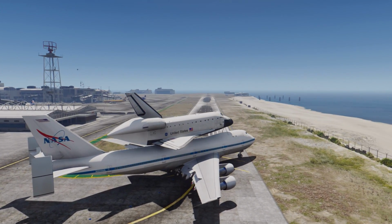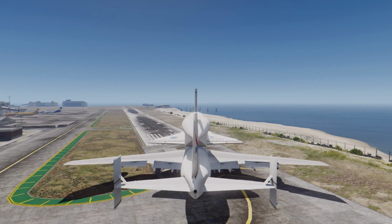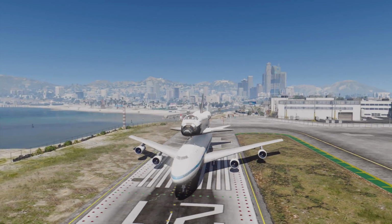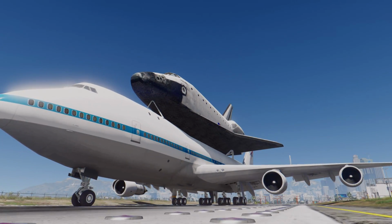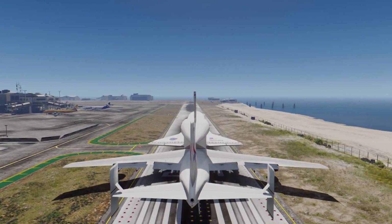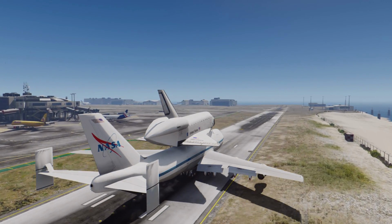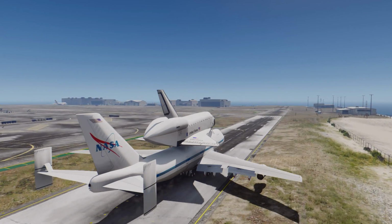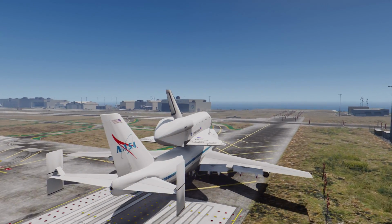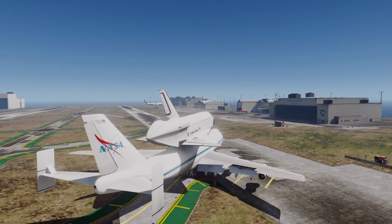Model-wise, the space shuttle has been added. As you can see here, the rear wings have additional parts mounted. The engines have been changed. These are now JT9D engines with different fans inside of them. Maybe I can put this next to a 747. Oh wait, there's a 747 right there. So let's just do some high-speed taxiing, so we can compare the engines. It's not really a major design change, but it's the little things, right? Only got 2 windows on top here. The 747-100 mod had 3 windows.